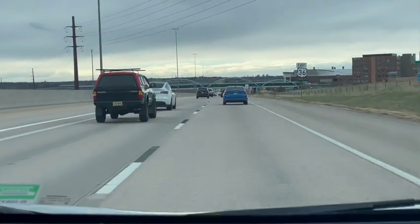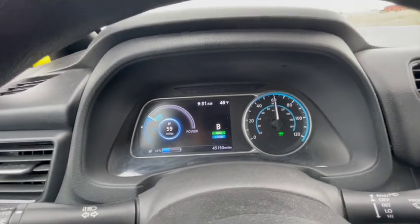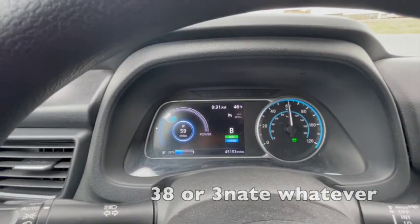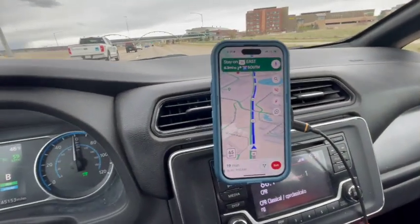Anyways. A little bit of range anxiety here at 59 miles of range, 38% battery. I am going to the Denver Convention Center for Denver Auto Show. Here we go.